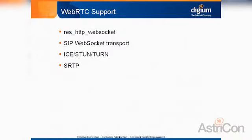So yeah, our WebRTC support is broken out into 4 parts. We have a WebSocket server built in using our HTTP server.